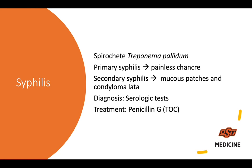Okay. It progresses on to, if it's untreated, we do treat with penicillin G. It's an IM shot, a couple million units, usually into a large muscle group. If it's untreated, it can progress into late syphilis or tertiary syphilis.